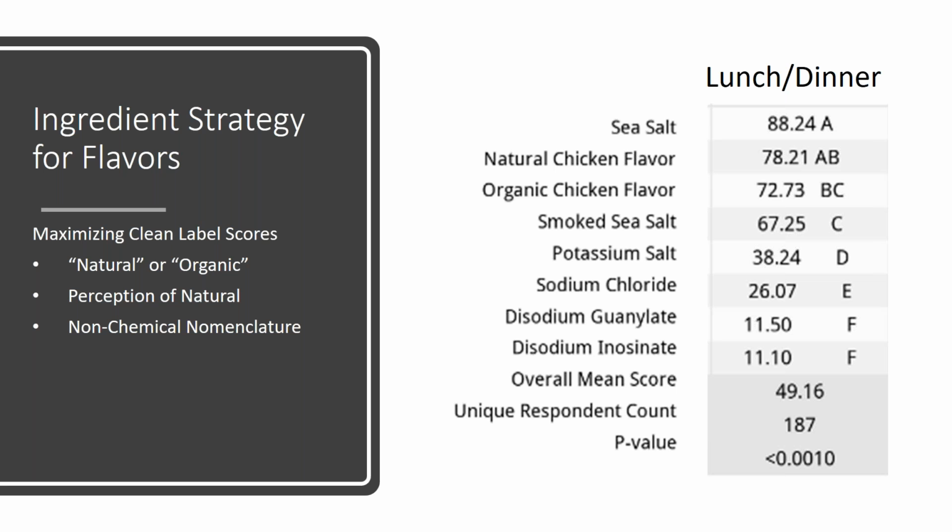And then you also have adjectives that can go onto different things. Like smoked sea salt, I was very interested to see where that fell out. Whereas for potassium salt, just really understanding that there's almost a bipolar distribution of the ingredients on this slide. Because when you get to the bottom, okay, 11.5 is a really low score. Everybody's going to say they're going to avoid disodium guanylate and disodium inosinate in their lunch and dinner foods. Consumers just don't know what that is, and they're going to avoid it.